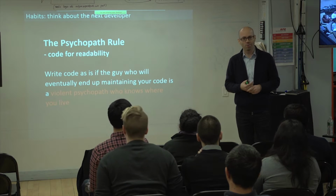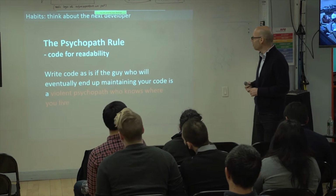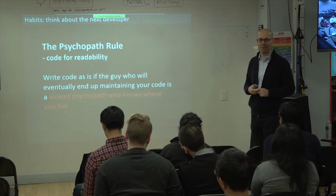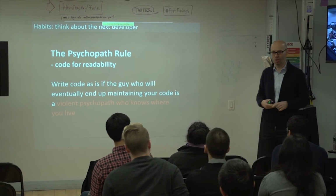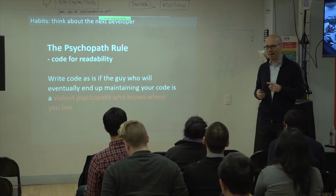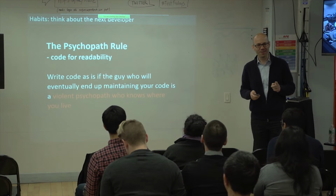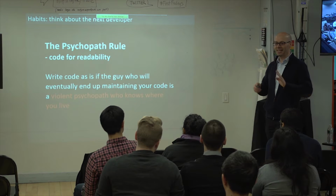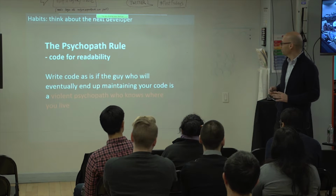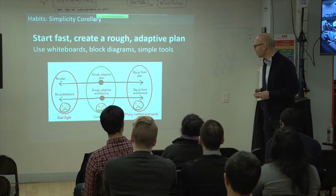It's what I call the psychopath rule. Okay? When you are building something, you should code as if the guy who's going to maintain it will be a dangerous, crazy person who knows where you live. So if you keep that in mind, I guarantee you're going to do a better job building everything. Code, make it easy to read, easy to understand. Don't make it messy. So keep that in mind.